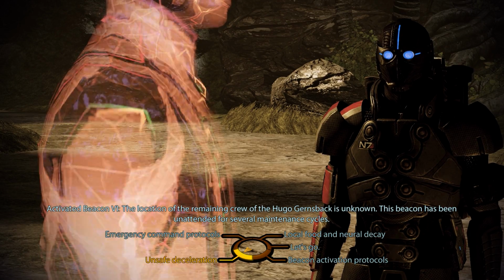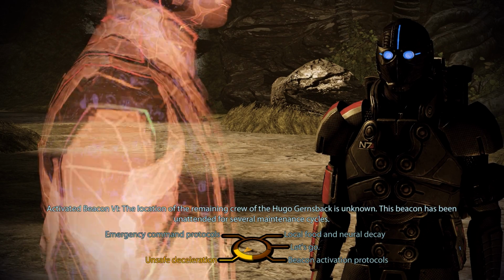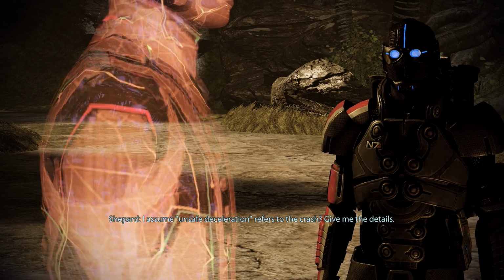Considering the wreckage right behind us, it's probably also a good idea to learn about the reasons for the crash, so let's ask about that next. I assume unsafe deceleration refers to the crash.